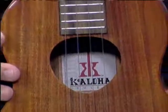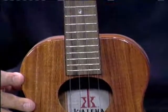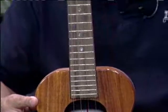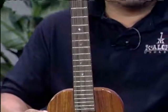And for people who are interested, what are your price ranges? The smallest, the standard or soprano size, is about $500, and going all the way up to about $1,000 for one of these. This is a $1,000 ukulele, huh? This is a tenor size.